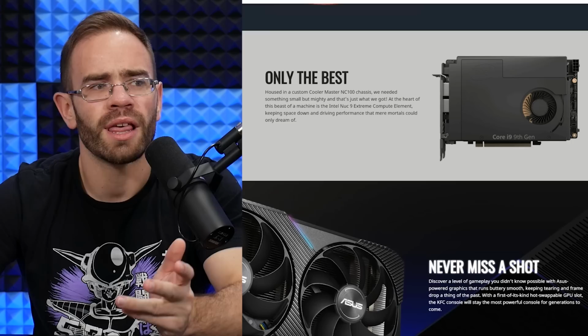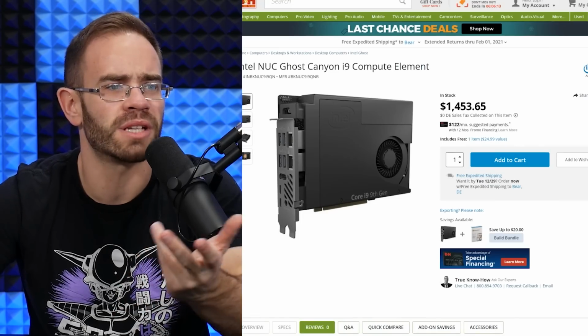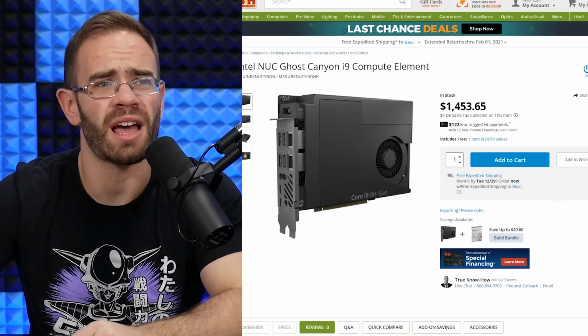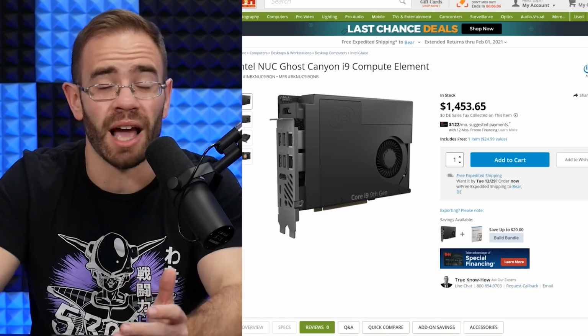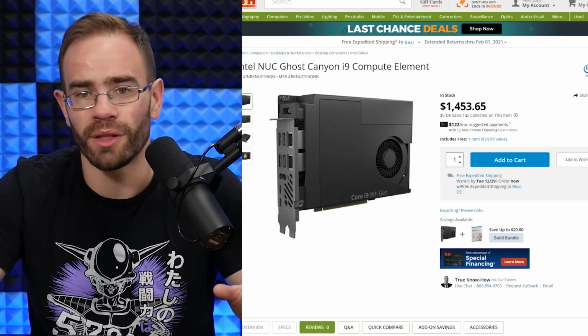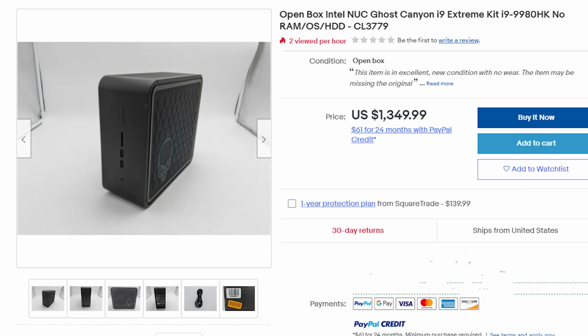From what I remember, this board here, if we just search it up and go over to B&H as an example, $1,453. I'm sure they're going to Intel to get this thing, I would assume. But even at a lower cost for what it would be for Intel, this, as you can start to see, gives us an idea as to how much this thing is going to cost.